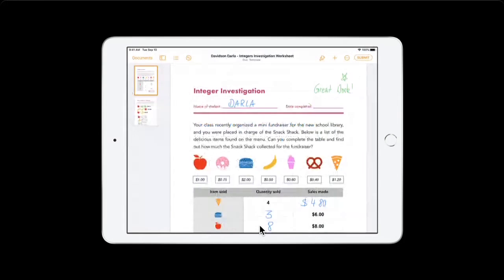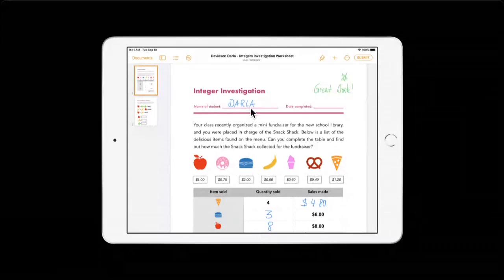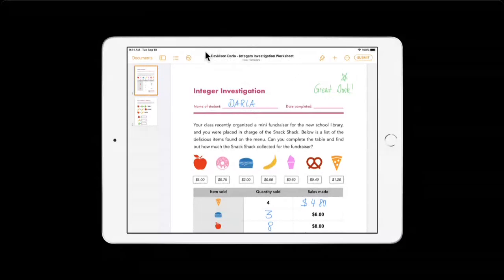This is an example if we had allowed the personalization to the document. Notice that Darla has started working on her document. Now, something I want to point out, really nice feature. Even though Darla put her name on here, a lot of times I know I didn't in school, look at the very top: our integers investigation worksheet is what we send out to each individual student. However, it has appended Darla's name to this so we know exactly whose worksheet we're looking at when this gets turned in. So that's a really great feature as well.